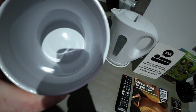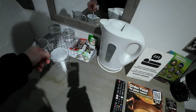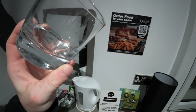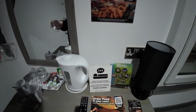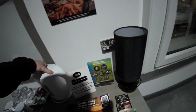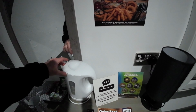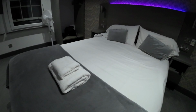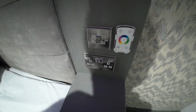Clean. Stained. Stained and dirty. Now, is the kettle clean? Yes, the kettle is clean. This time, there is a light here that works. The floor is clean. Just a bit of yellowy stain here. I'm going to check, there's two plug sockets here.